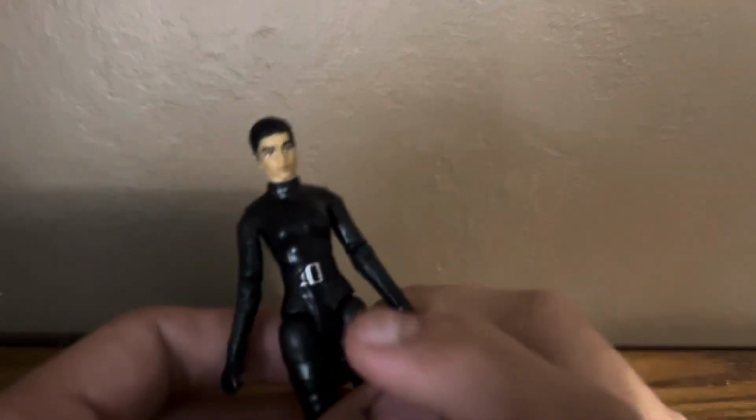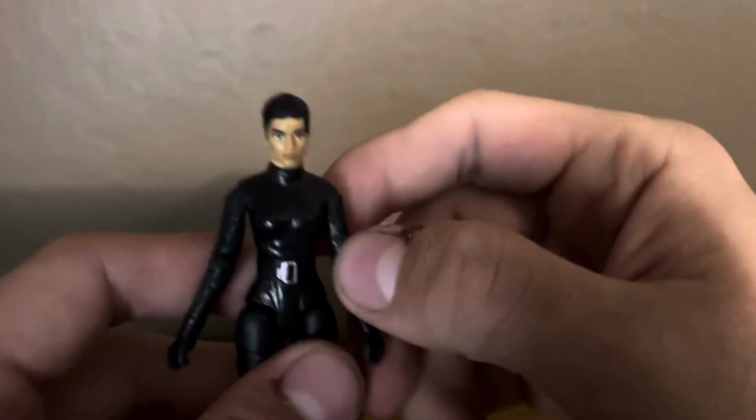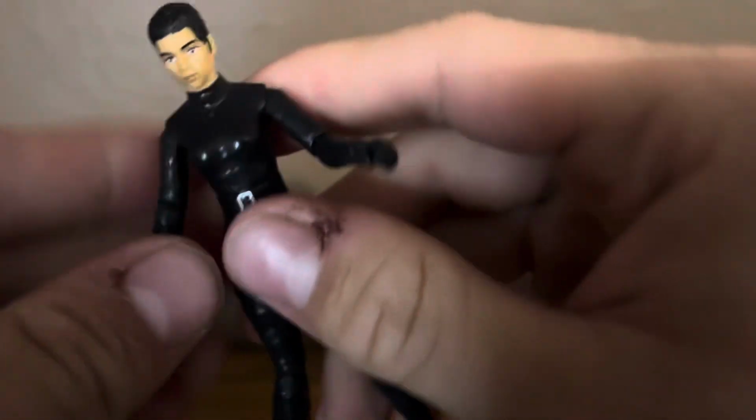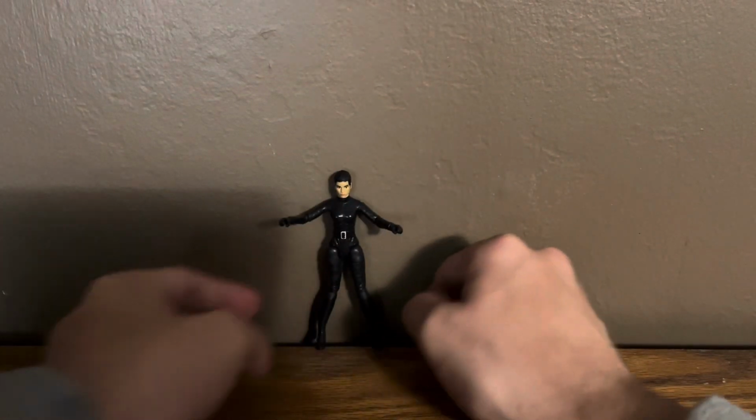Nice detail on this figure right here and the belt, all the nice detail again right here. The hands do bend. That's kind of tricky for them to bend. It's almost like you're gonna break it, but yeah. Pretty cool right there.